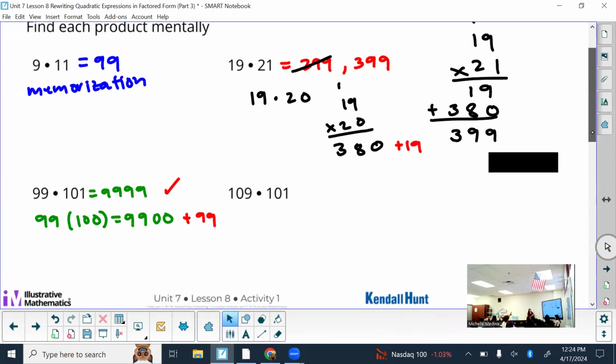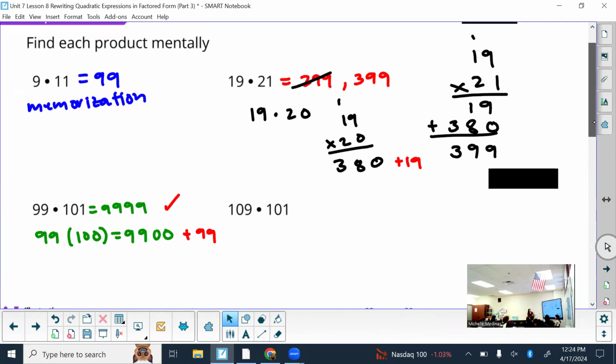You think you know it, Aiden? Just try to think about it. If you can show me your thumb up and get the right answer, then I'll let you go. And then you can get the explanation. So looking for those sums, 109 times 101 without a calculator.